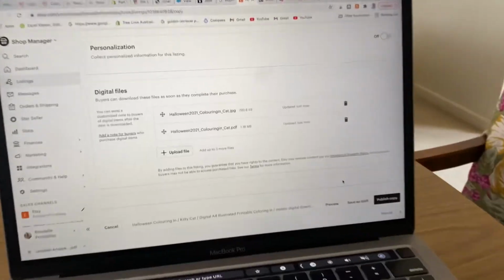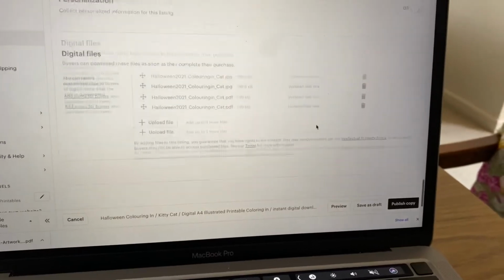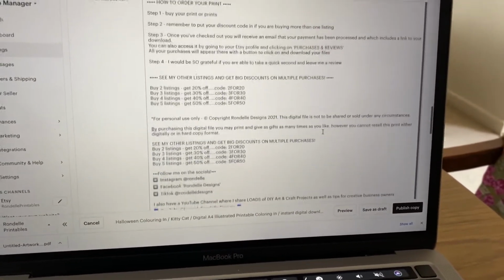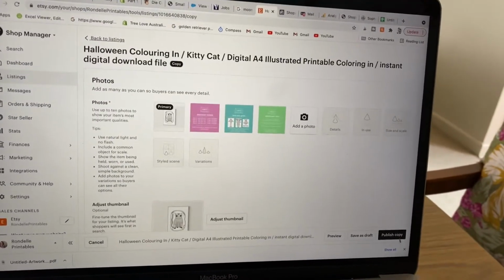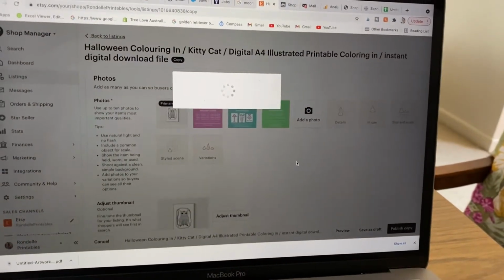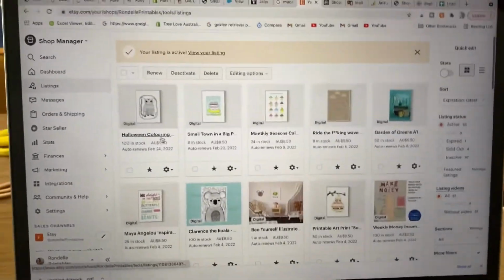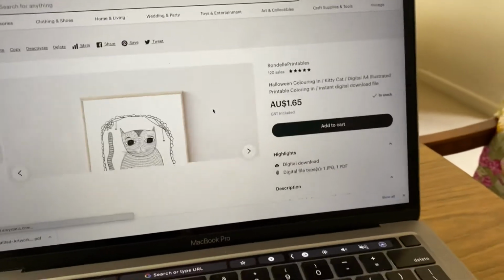So I highly recommend that if you aren't great at taking photos, you can just get a digital mock-up for quite cheap, and you can get so many different ones based on your theme and style. Then I'm just checking to make sure that everything is correct in this listing and then just publishing it. So that is now listed in my printable Etsy shop, which is Rondell Printables. I made it really cheap just because it's a colouring in page.